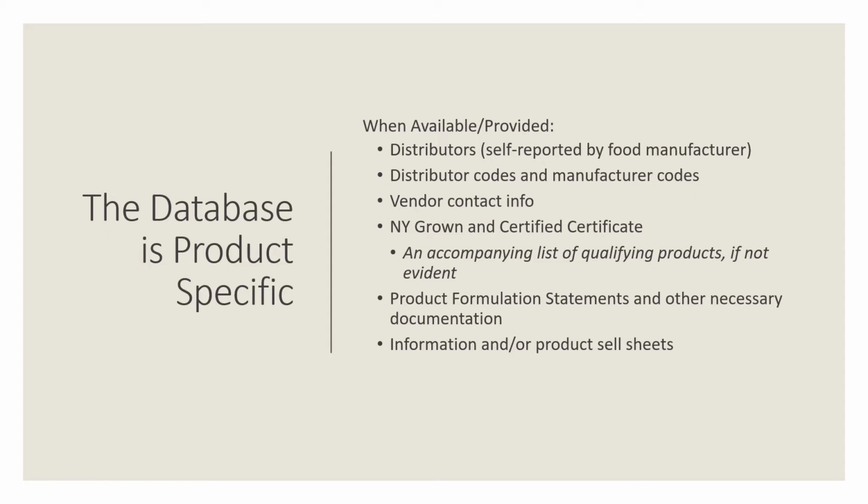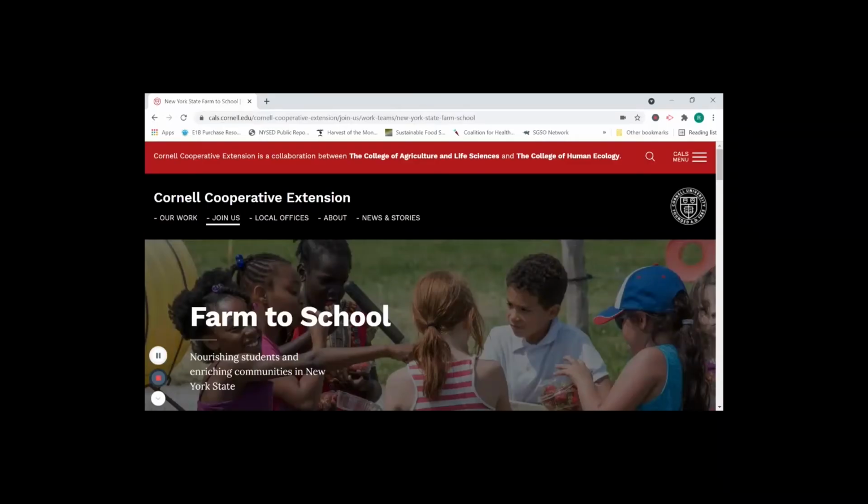Next, I'm going to pass it off to my colleague, Becky O'Connor, who will take you on a guided tour of the database, demonstrating how to quickly navigate the database and its many features. Let's dive into the database tutorial.